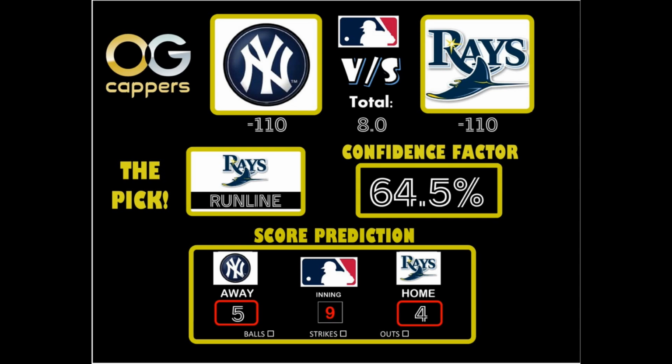All right, the Yankees and the Rays. We were right on this one here yesterday, and it looks like we're going back on the Rays here today. Have the Yankees actually winning this one 5-4, but 64.5% of the time, the play will be the Rays on the run line.